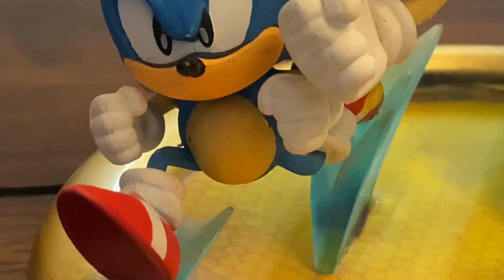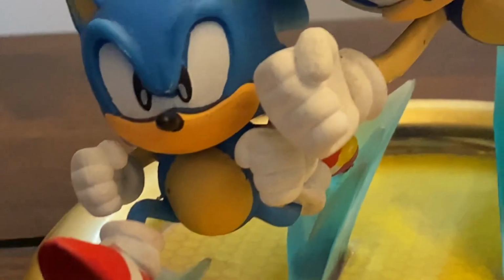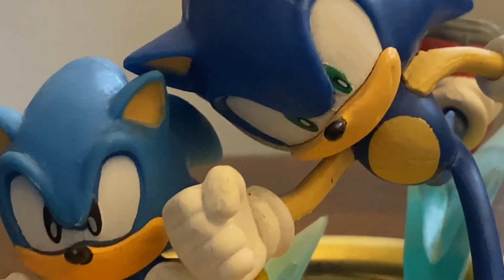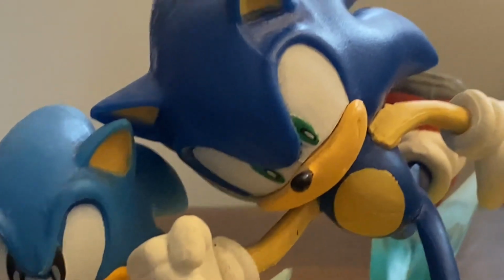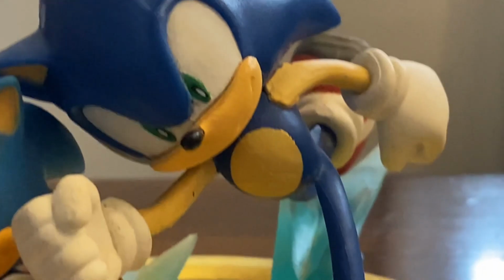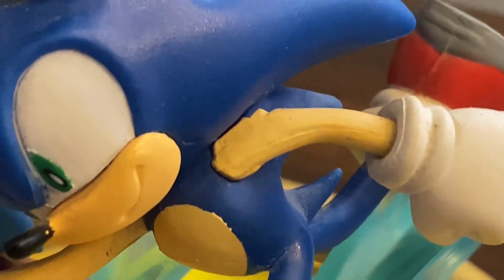Also, obviously on his eyes, it kind of looks like he's squinting because they painted that blue there. It looks pretty bad. And of course, look, the nose, and some of it is like chipped off. It's not good at all, really. It's very poorly done, and the same thing goes for the modern Sonic.